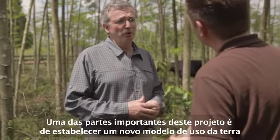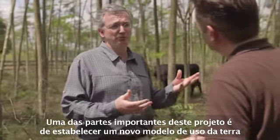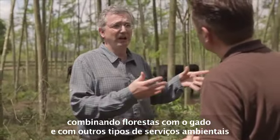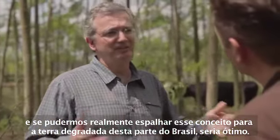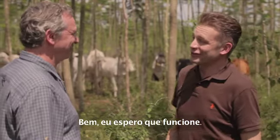I think one of the important parts of this project is to establish a new model of using the land, combining forests with cattle and with other kinds of environmental service. And if we can really spread that concept into the degraded land of this part of Brazil, it will be great. Well, I certainly hope it works. Yeah.